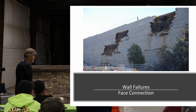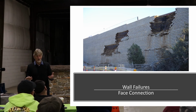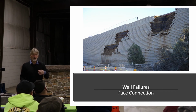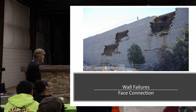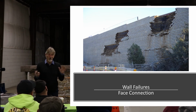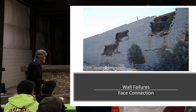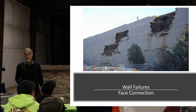Face connection. Remember, I talk about a system. How well does a system work in every kind of situation? And remember, the DOT requires a positive connection on grid to block. Well, this particular product has no connection, none at all, to the grid. We have all the grid still in good shape. This is a huge wall. This is over 40 feet tall.